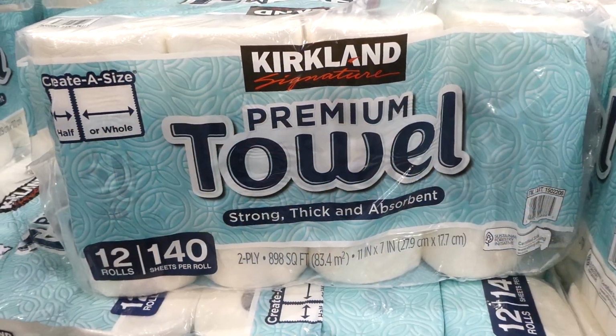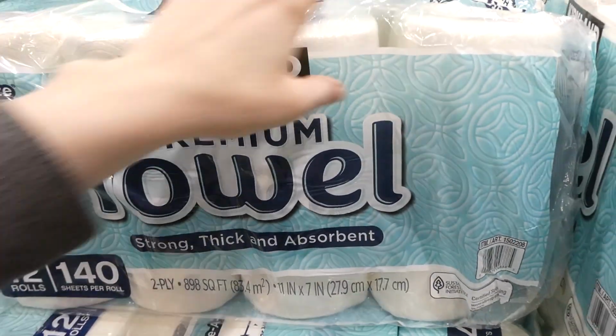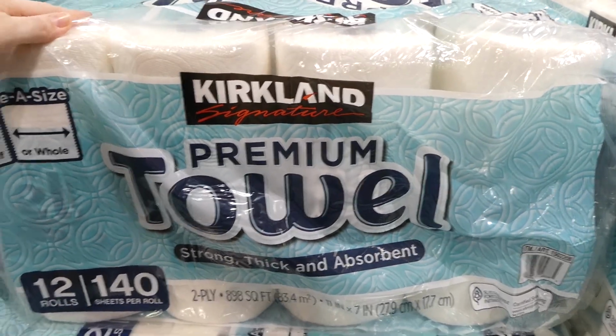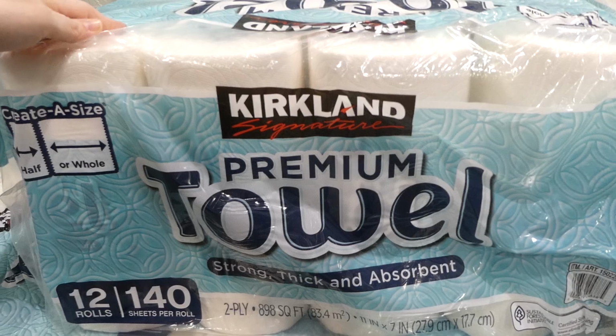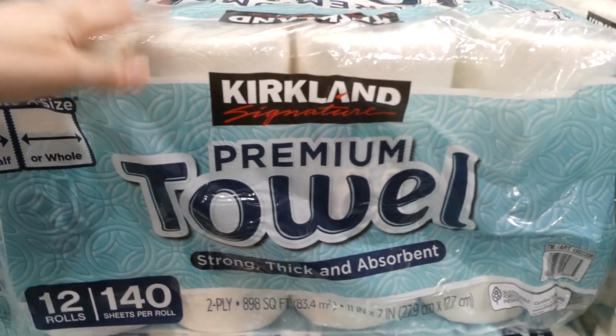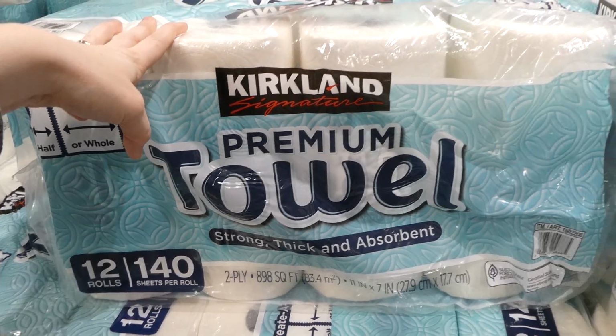Paper towel is really important too, right? Because it's disposable, you can just throw it out. You don't want to have to worry about washing rags and such. So this is Kirkland Signature paper towel. It's 12 140-sheet rolls, and this is $33 here.